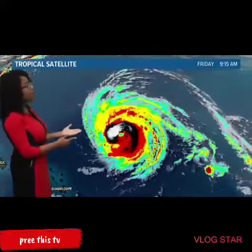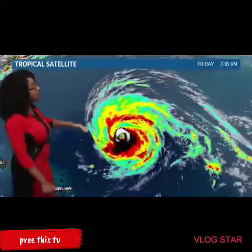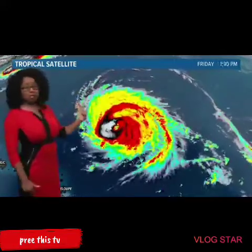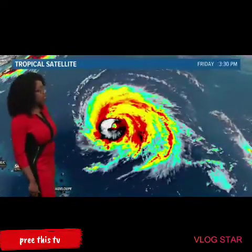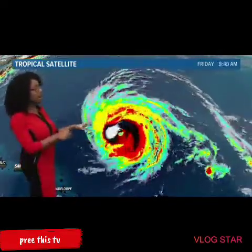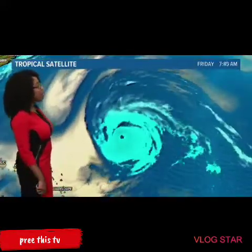This is just another view of that infrared satellite, which shows us the temperatures at the tops of the clouds. Some of those temperatures at the tops of the clouds are anywhere between -70 and -80, and that's where we're seeing these white colors, mainly on the western side of the system. But again, you do see that eye. It's still present, not as well defined, but this is continuing to be a very powerful storm.